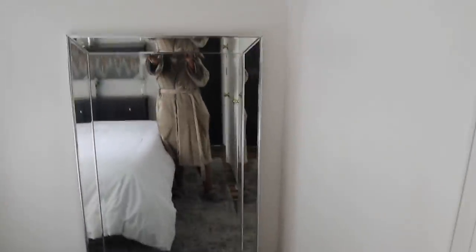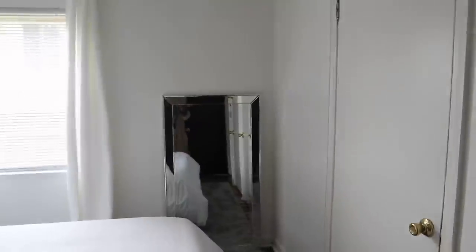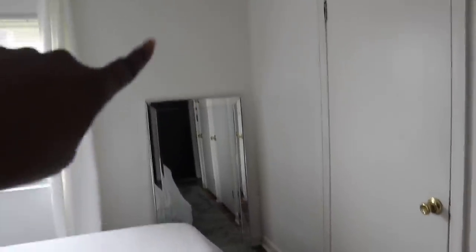This mirror ended up coming from HomeGoods. I believe this mirror was like $80 too, and I was thinking about hanging it up here somewhere, y'all. So I had the other mirror. I might want to take this mirror right here and hang it up here and try to create a little space right there. So yeah, I thought that was cute.